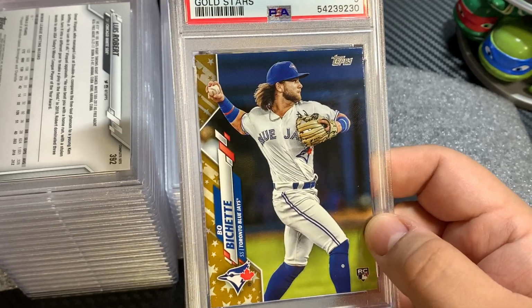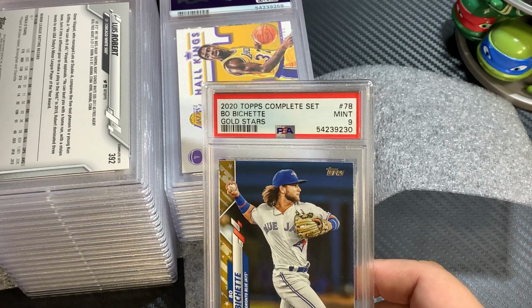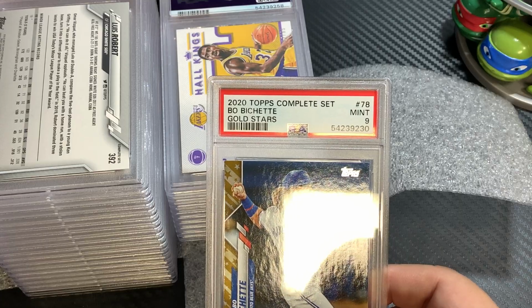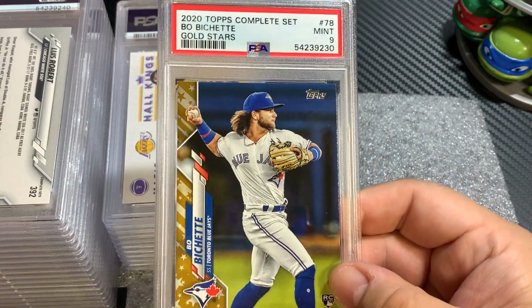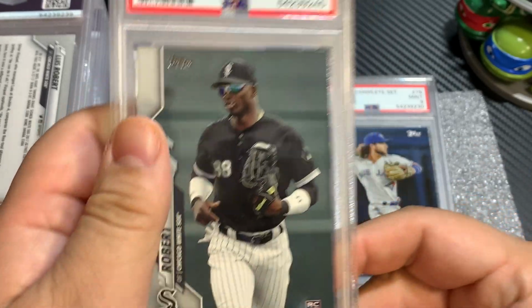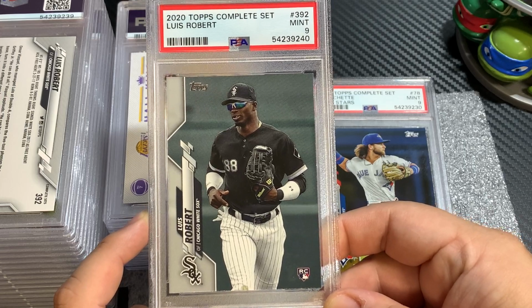First one, Bobby Witt. This is from the Topps Complete set. This set, I think it was like 1 out of 4, 1 out of 5 sets. It was a parallel gold star set. It is not numbered, but it was just a parallel. PSA 9 for this Luis Robert complete set.